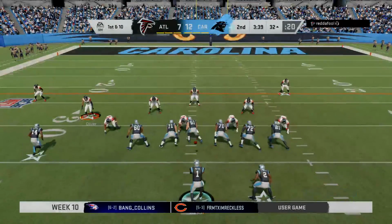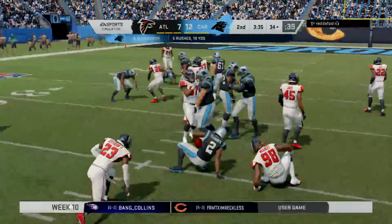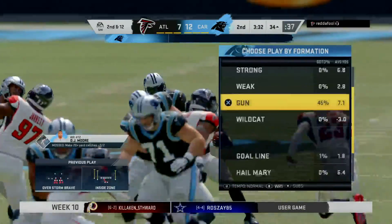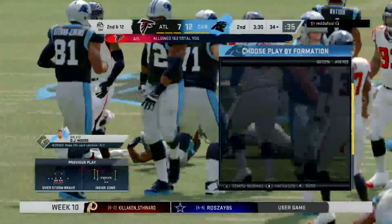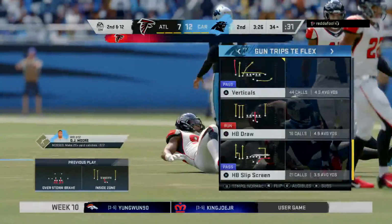Everyone's got 4 down. They'll run it now out of the gun. And he is met quickly in the backfield. Down he goes, folded like a lawn chair. It'll wind up being a loss of 2. And that'll make it 2nd and 12.